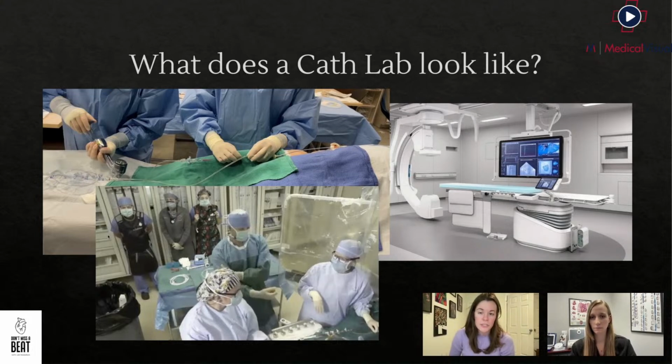On the bottom picture, this is actually a screenshot from a live case that I watched online. So there's a lot more people in the room. There tend to be a lot more people in the room with the cases that you see online. But what you're actually looking at is a female interventional cardiologist on the right-hand side. And then in between them is another operating physician who is assisting her. And then in the little black and white hat, that is a scrub tech, who can have many different backgrounds that we'll talk about, assisting the physician in this procedure.